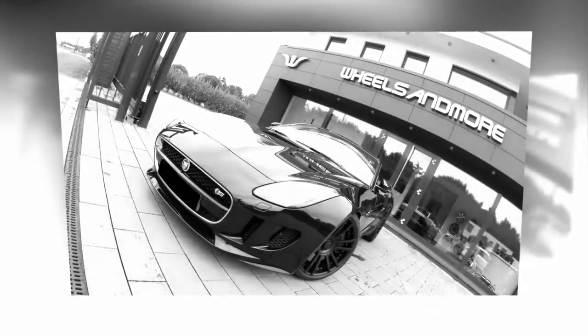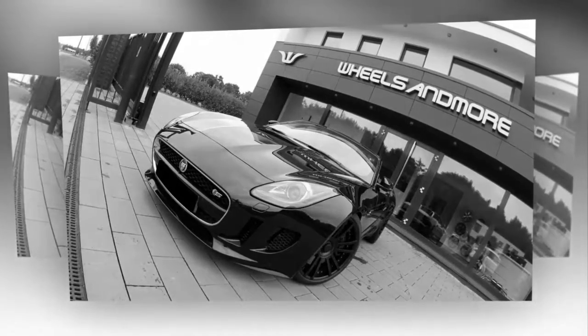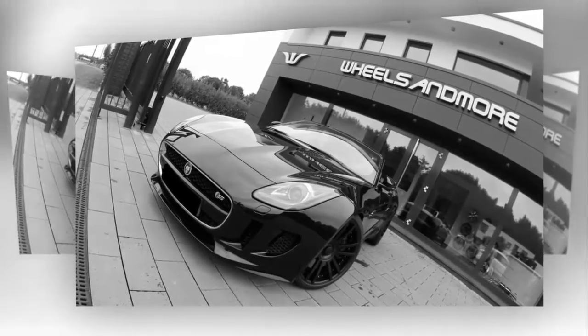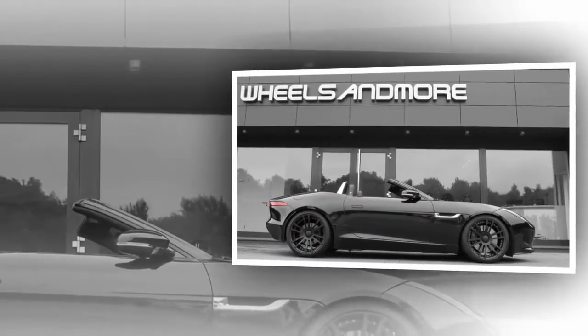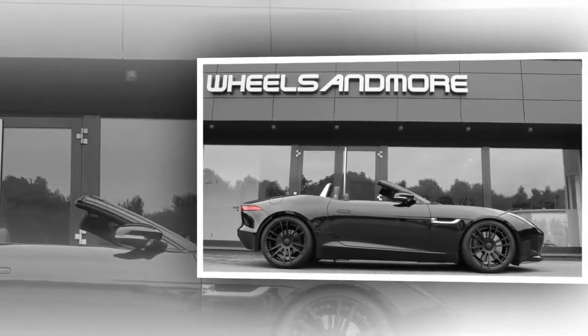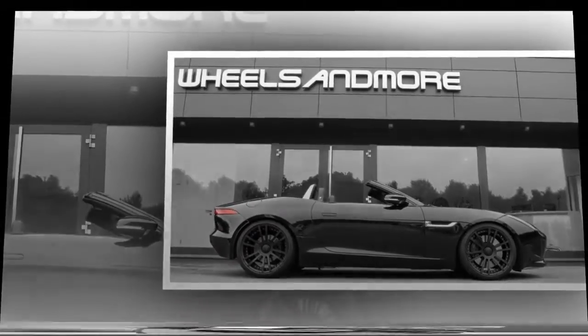The Jaguar F-type has been around since 2013, and in the 3 years that it's been in the market, it's made quite a name for itself as a world-class sports car. It's got the look, the power, the speed, and the handling of a legitimate performance machine. It is surprising then that as well received as the F-type is, it hasn't captured the imagination of aftermarket tuners the way some of its rivals have.